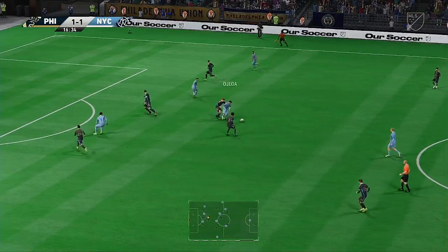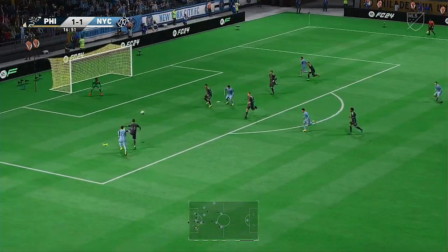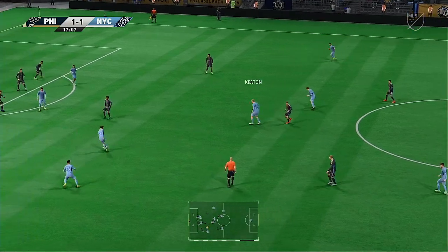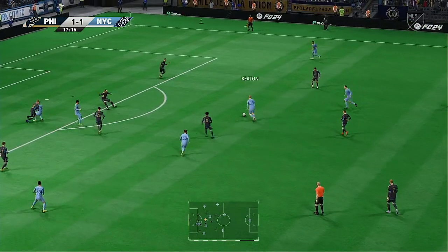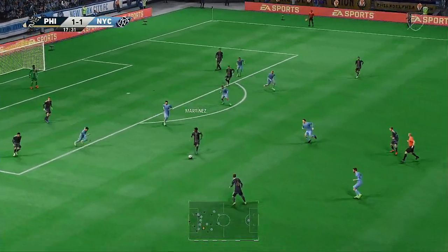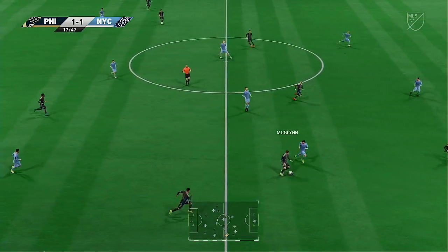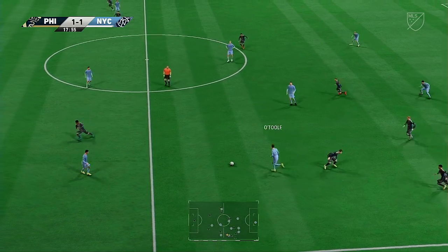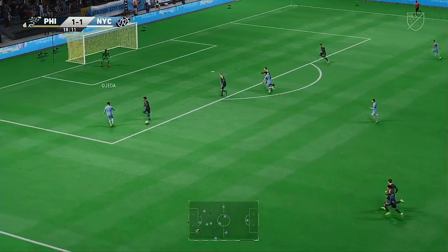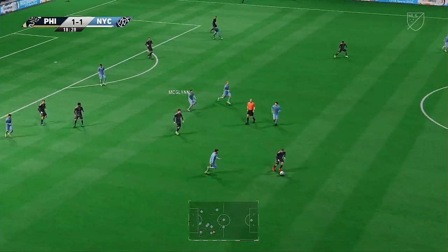It's a really good break, this. And away from danger it goes. A move of real promise developing. Good patient build-up, but not quite the end product. Could be something on. Working hard to win it back there.